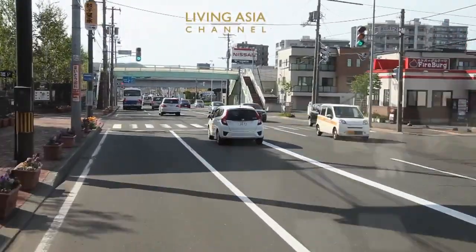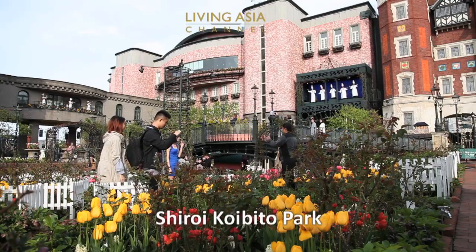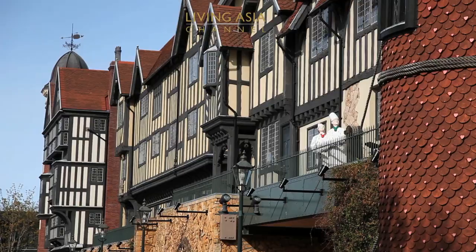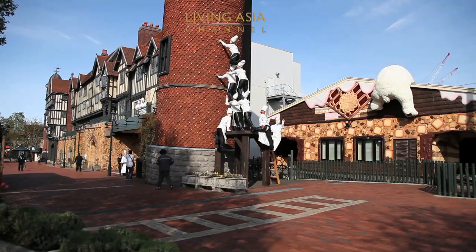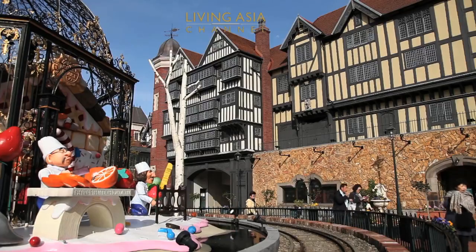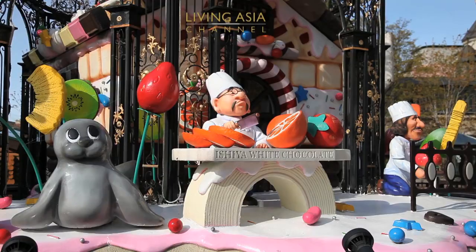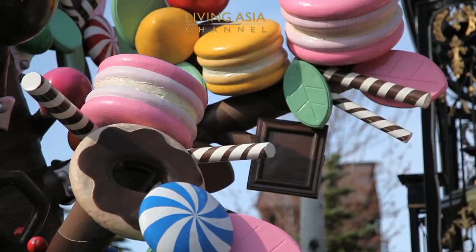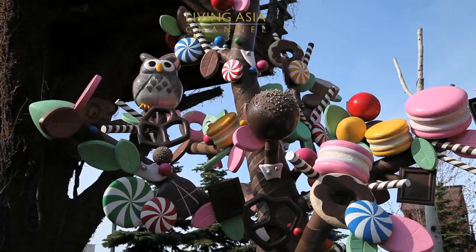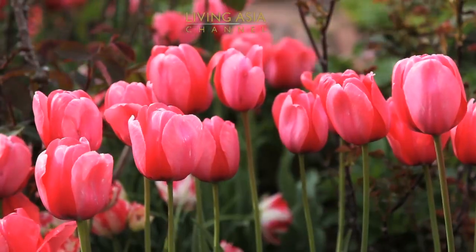On our way back to the city, we pay a visit to one of the more festive places in Sapporo, the Shiroi Koibito Park. A theme park built around the factory of the famous Shiroi Koibito chocolate brand. The park is fashioned to resemble European structures, making its visitors feel that they are in a completely different place. Aside from getting a first-hand look at how the products are made, visitors can also try making their own batch of cookies. But for us, just feeling the energy of the crowd and admiring the colorful flowers were enough.